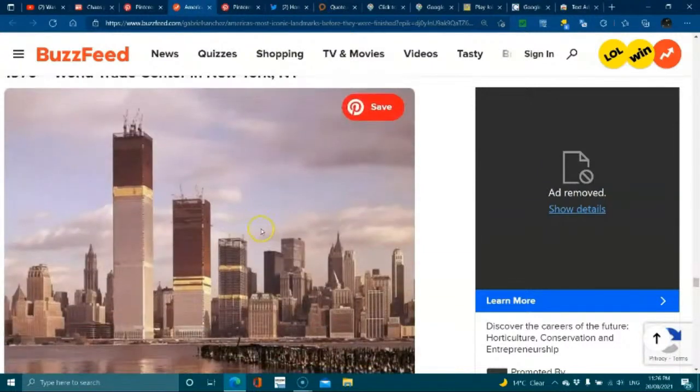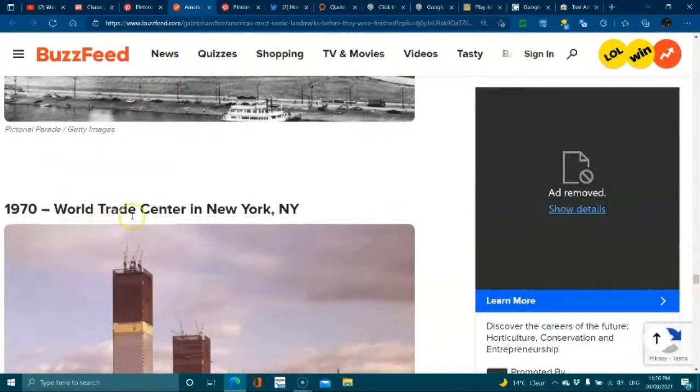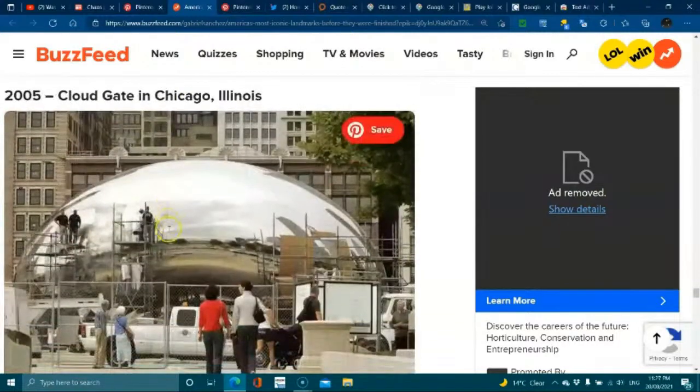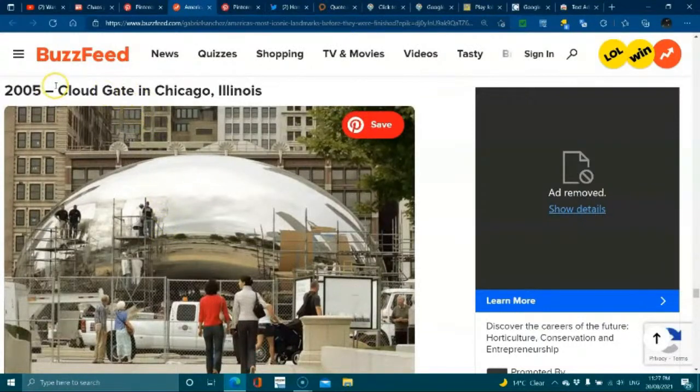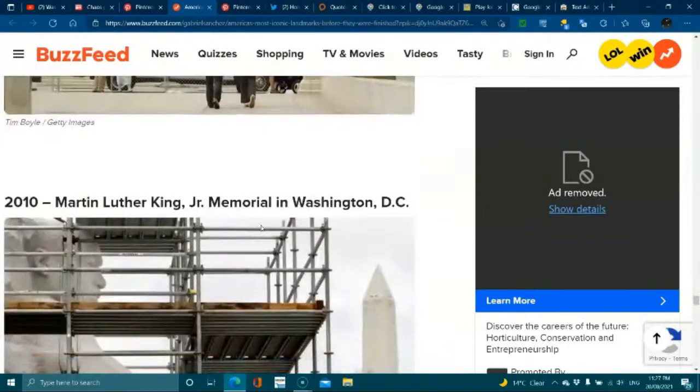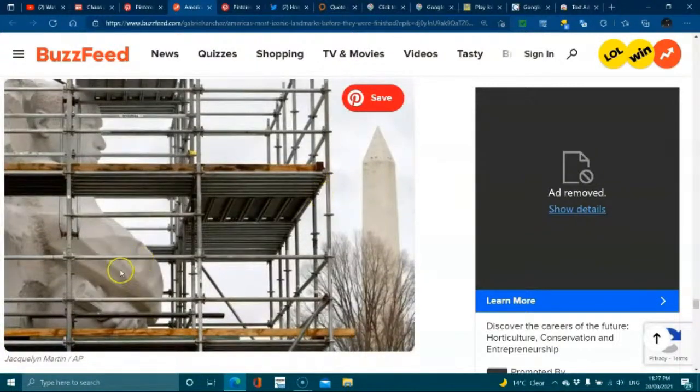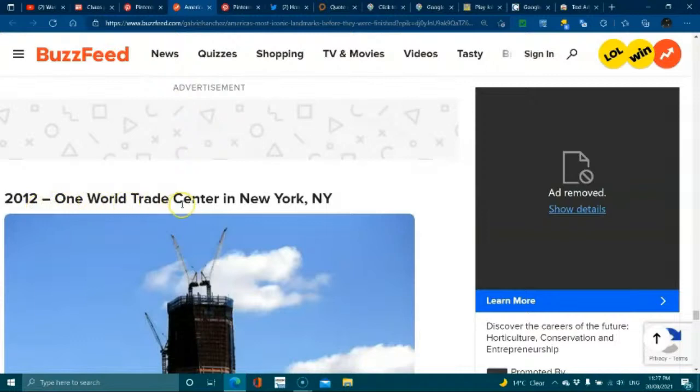After a big disaster happens, 1970, World Trade Center, New York. I mean, the buildings now are just boxes, compared to these buildings. Yeah, it's sad, isn't it? All those people. Cloud Gate in Chicago, Illinois, 2005. I didn't know the name of it. Now I do. It's called Cloud Gate. Martin Luther King Jr. Memorial in Washington, 2010. The Freemason thing with the way he is with that. 2012, One World Trade Center in New York.